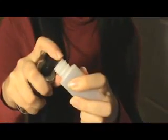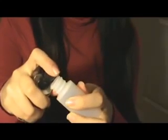You would? Great. I'm just going to put it in this little spray bottle for you, so you can carry it around in your purse, okay? Okay. It'll be in here.